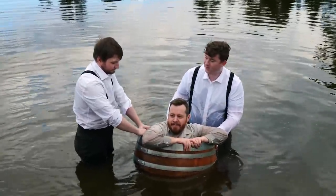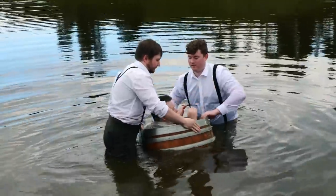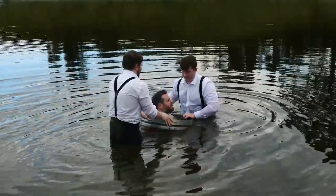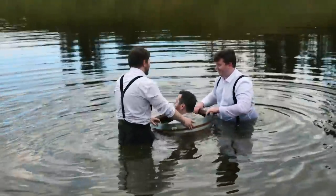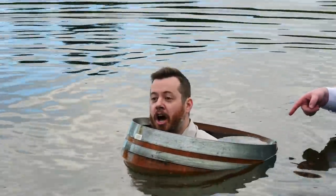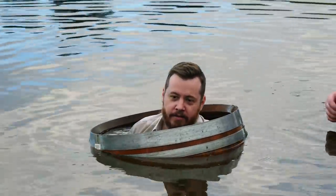So, let's see. Let's pull me out further. Okay. Now it's just the wood keeping me afloat. Yeah. Oh, that's cold! Gosh! You'll be okay, Shad. It's just cold water. So, you can kind of float in a barrel.